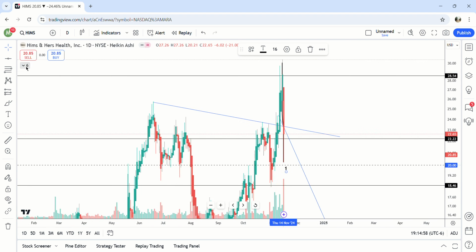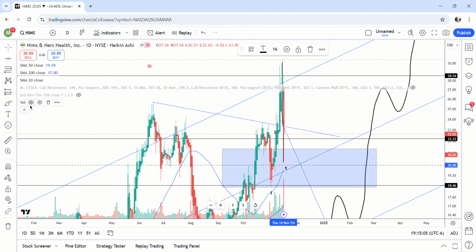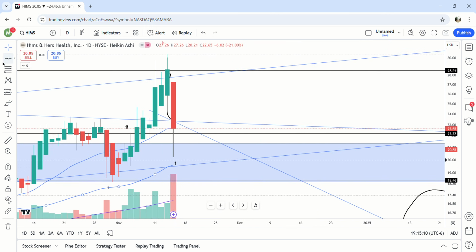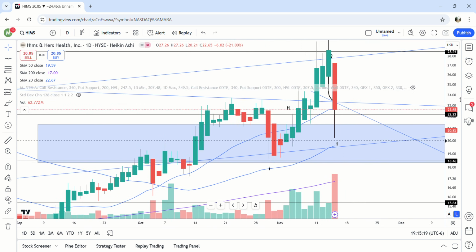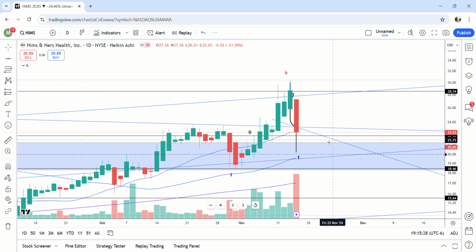going back to moving averages here. It held the 50. So it's below the 20 here, held the 50. You have the 200 back here, made 5 waves down. So I'm looking for a bounce here. If it is the bottom, then we're ready to go to another high. If it is not the bottom, then you're looking for a wave 2.